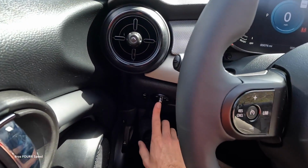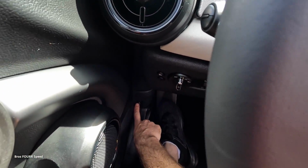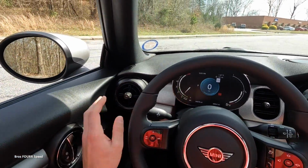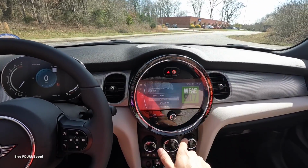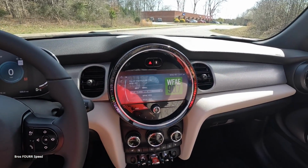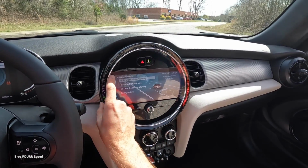Now on the left side of the steering wheel, we have the headlight controls along with some dimmer switches for the gauges. You can release the trunk with that button down below. There is one air vent. And then right in the middle, we have the massive clock design, which is pretty standard for Minis. We have a shortcut to the intelligent safety, so you can go through all this info.